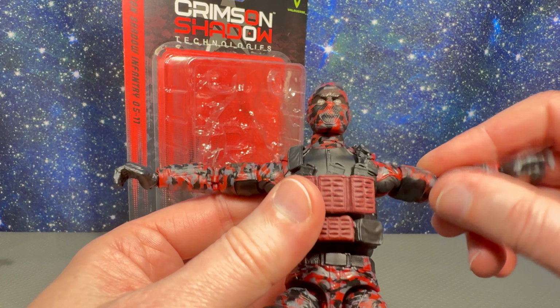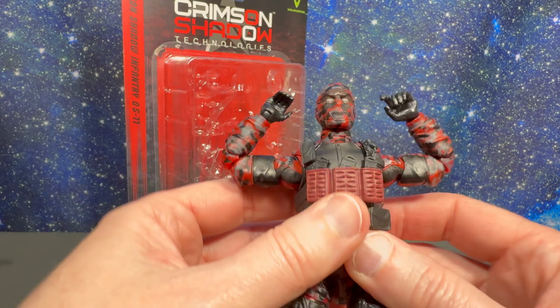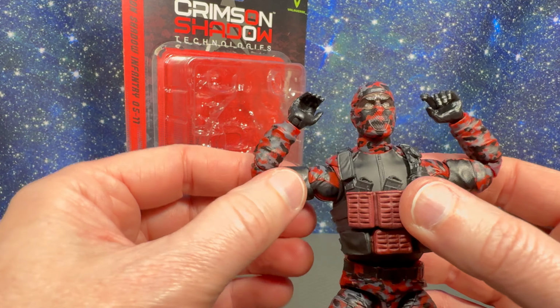It has pinless joints, elbows and knees. Really stiff butterfly joints. The elbows, really good. Some of the other figures have had really loose joints. This guy feels stiff but not overly tight.